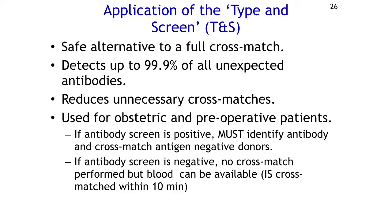Instead of saying group and screen, then when the patient needs blood, when the patient is obstetric or preoperative, they are going to be screen negative, and when the cross-match is not done, when they need blood, it is immediately cross-matched. Immediate spin cross-match is done. Within 5-10 minutes, you get your blood in the theater. When the screen is positive, you get antigen-negative donors, and you are ready.